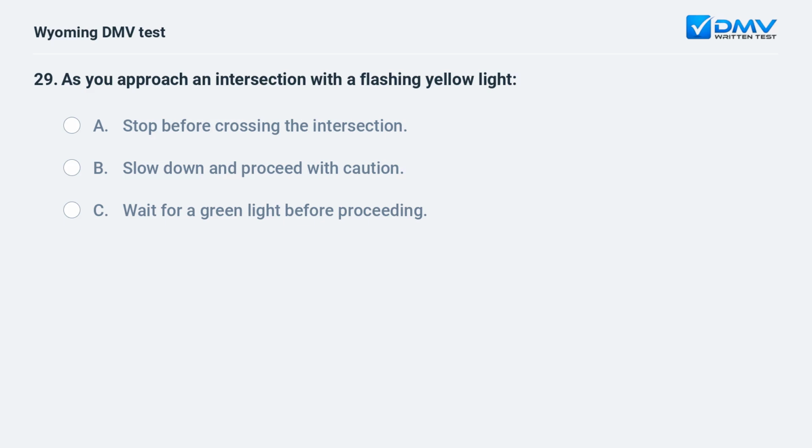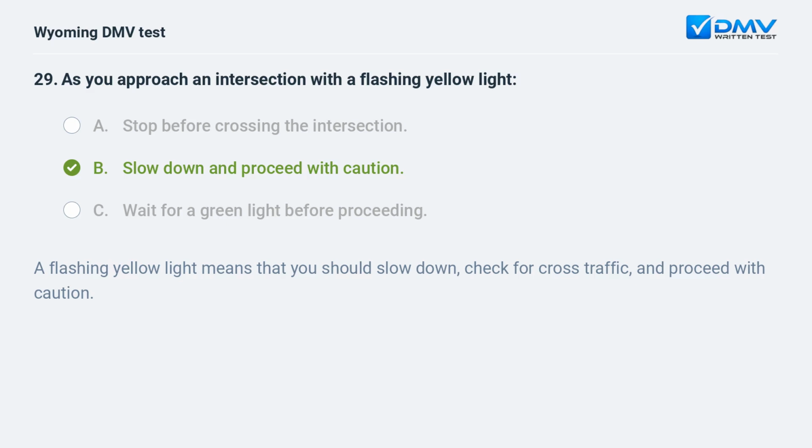As you approach an intersection with a flashing yellow light: A. Stop before crossing the intersection. B. Slow down and proceed with caution. C. Wait for a green light before proceeding. B. Slow down and proceed with caution.